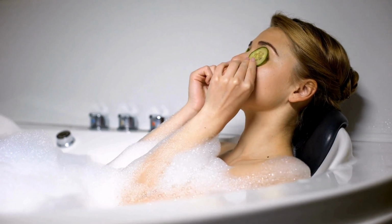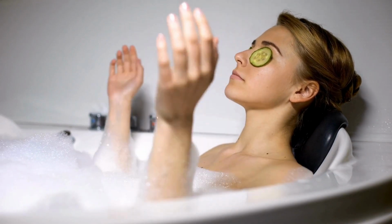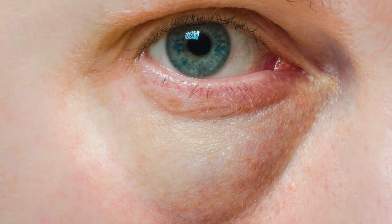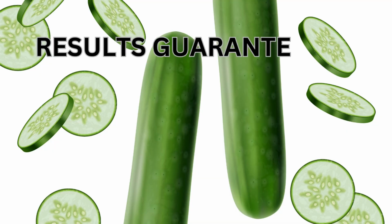Incorporate this simple yet effective remedy into your skincare routine to experience a revitalized and refreshed look. Say goodbye to tired, puffy eyes and hello to a brighter, more youthful gaze with the rejuvenating power of the Cucumber Eye Mask. Results guaranteed.